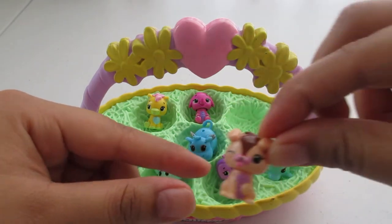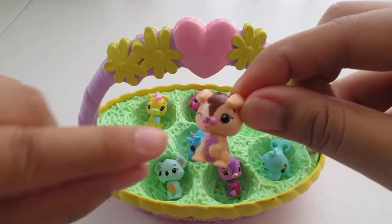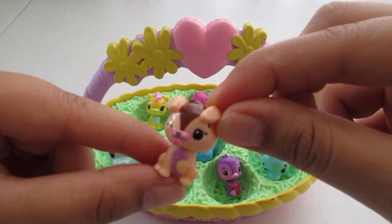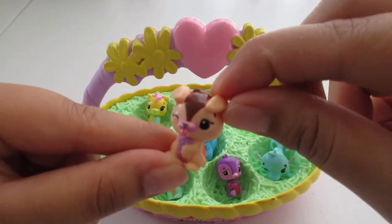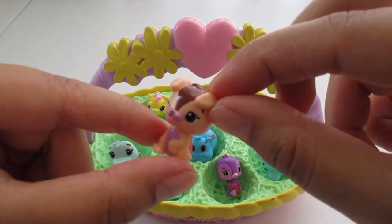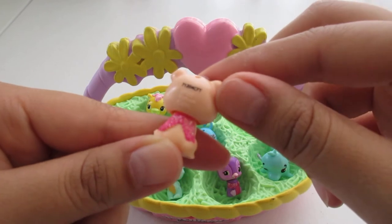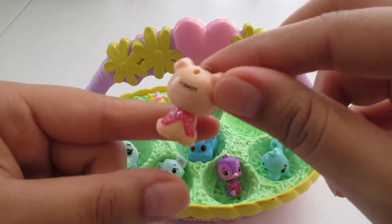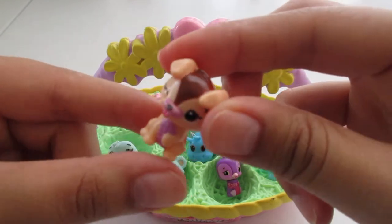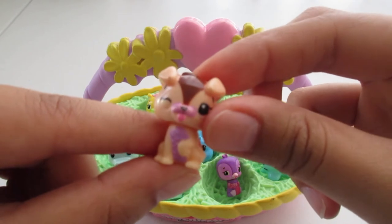Over here, we have a little doggy puppy. It has its little pink tongue sticking out, and it's also winking. It can wobble its head and nod up and down. Oh my goodness, look at the back. It has pink sparkly wings. I love the ears. It's so cute. It matches him.